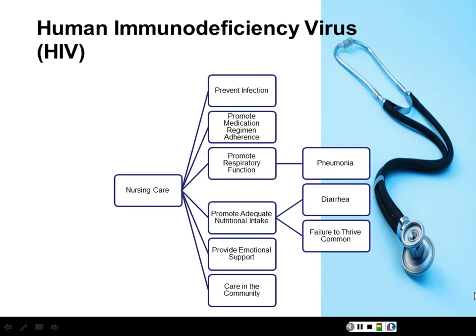I've got a nice little slide here that goes through nursing care and things you need to think about. We want to think about preventing infection. That's number one, promoting medication regimen adherence. So the HAART regimen, it's very difficult to follow. It causes nausea, vomiting. It's very strict to adhere to. So you've got a teenager who's on the HAART medication regimen. It's H-A-A-R-T. That's what it's called. And it talks about it in your book once you get into your reading, if you don't know what that is.